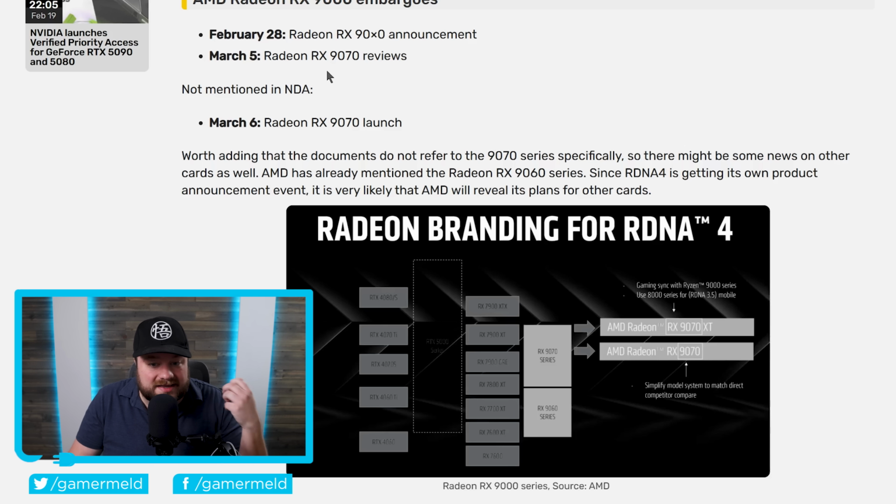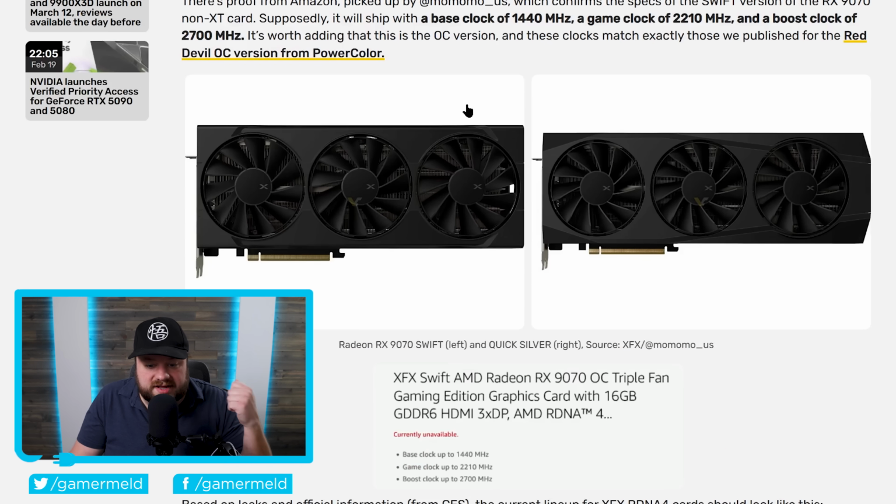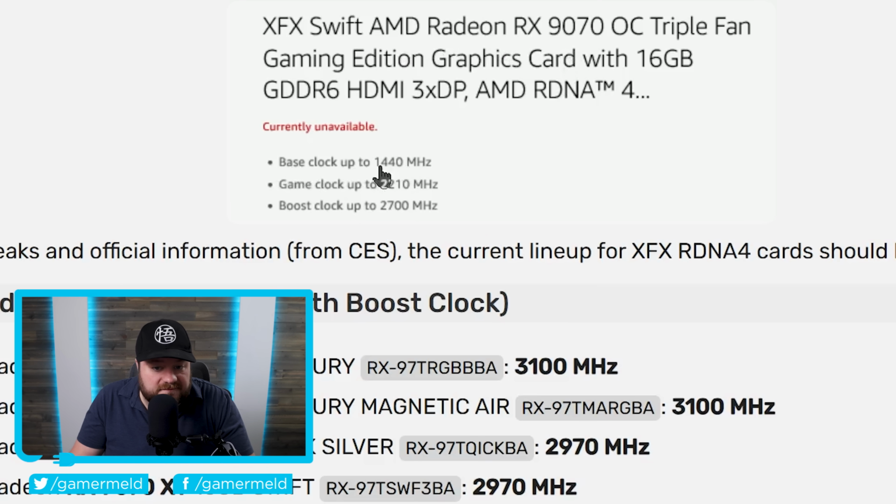Maybe AMD is hoping that people will hold off on buying the regular RTX 5070 so they could potentially buy the 9000 card. Not only that, but we also now learned information regarding clocks. First up, we have the 9070 OC. This is an XFX Swift GPU, and as you can see, comes with a base clock of 1440 megahertz, a game clock of 2210, then a boost clock of up to 2700 megahertz. And this doesn't sound all that great, but don't forget this is the non-XT variant.